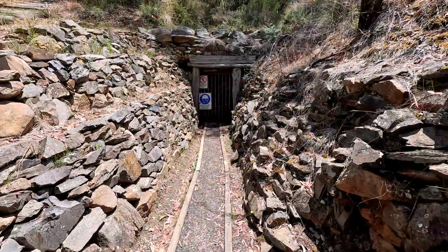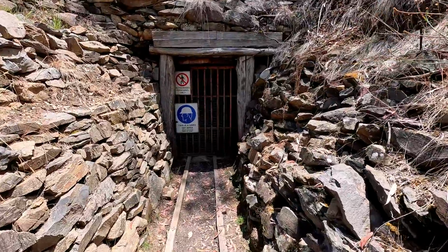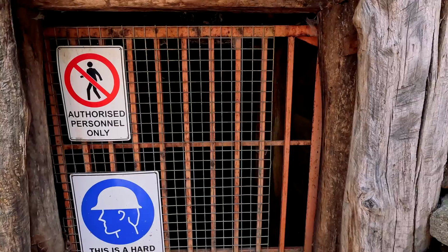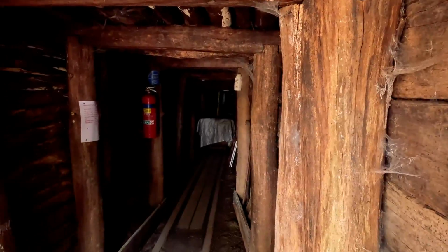So this is the entrance to the Bald Hill mine. The tours have been put on hold today because it gets flooded. And with last night's rain, apparently it's a bit wet in there. Oh, whoa, whoa, whoa.